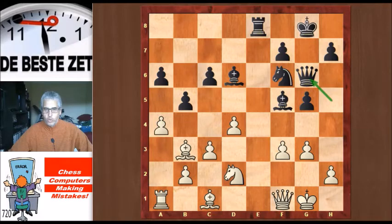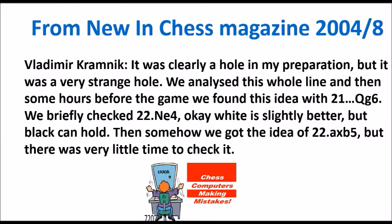And let's see what world champion Kramnik thought of this position. In New in Chess magazine, the 8th edition of 2004, Kramnik says, "It was clearly a hole in my preparation, but it was a very strange hole. We analyzed this whole line and then some hours before the game we found this idea with 21 queen g6. We briefly checked 22 knight e4. Okay, white is slightly better, but black can hold. Then somehow we got the idea of 22 a takes b5, but there was very little time to check it."